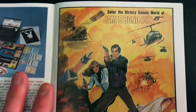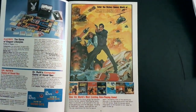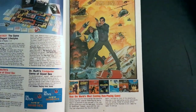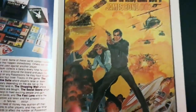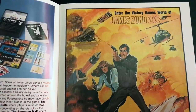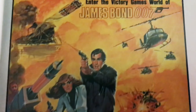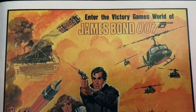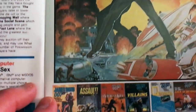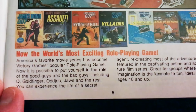And so now we move on to, here we go, pulling back to show you a full page ad here for the James Bond RPG. I have a bunch of other ads of theirs, I have a lot of this material, and this is an oft-reprinted piece of art for their ad. Enter the Victory Games world of James Bond 007, and here we have it. Now the world's most exciting role-playing game.